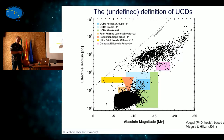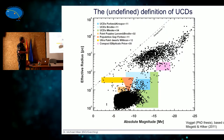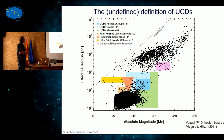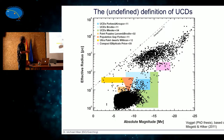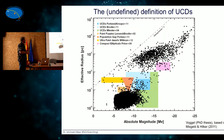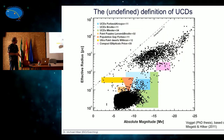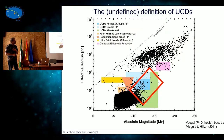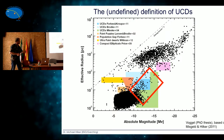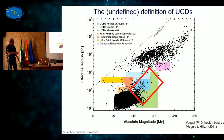So we have this name ultra-compact dwarfs, but there were different people finding in this plane, in this previously empty gap that was there all the time, different kinds of objects and naming them all kinds of things: faint fuzzies, ultra-faint dwarfs, compact ellipticals. So there's a lot of confusion in this whole area about how they were called. But for me, I'm interested in what those objects are. How they are called is not important. Maybe they are stripped nuclei, maybe they are just the extension of globular clusters. But I will concentrate on this regime.